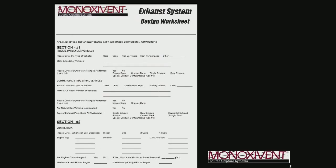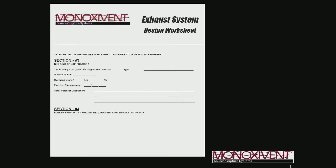This is the exhaust design worksheet. This is a 2-page document that can be found on our website, and the idea behind it is that it asks the questions that we'll need the answers to in order to help you design a system. So there's specific information that we need: cubic inch of displacement or liter of the engine, and RPM. That's going to tell us what diameter hose we need, what type of fan we need, all of that information to help you design a system. So it saves a lot of phone calls back and forth. If you can fill it out completely and send it to us, this will give us the information that we'll need to help you design a system.